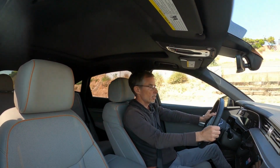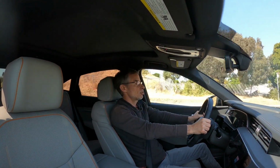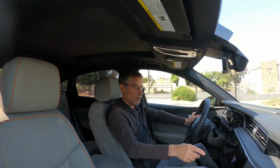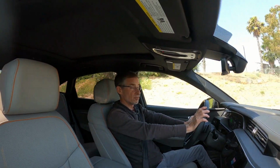I've yet to try out any of the sportier modes. I am going to head out and try it on a sort of kind of slightly rough truck trail, and we do have height adjustment on the suspension and an all-road mode for us to test out.